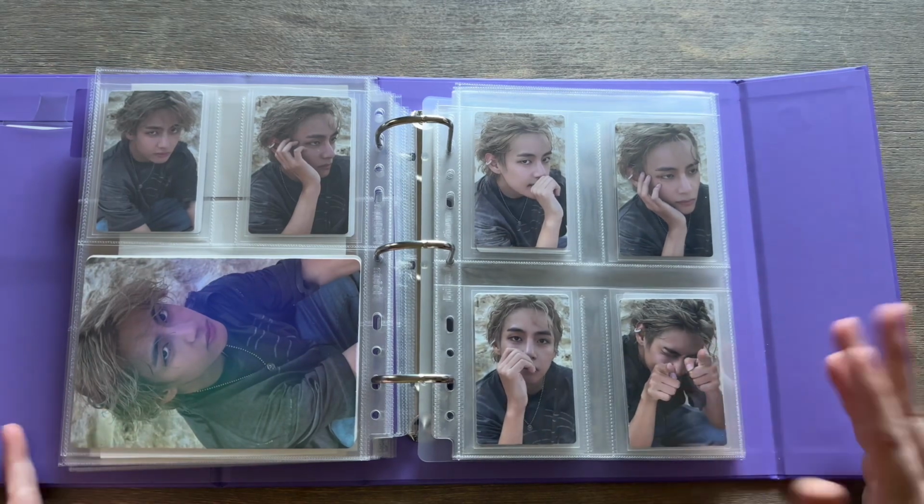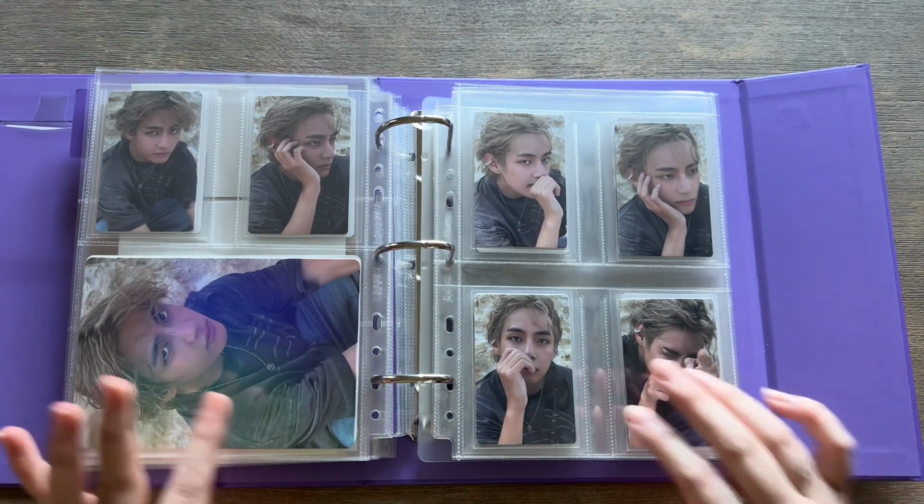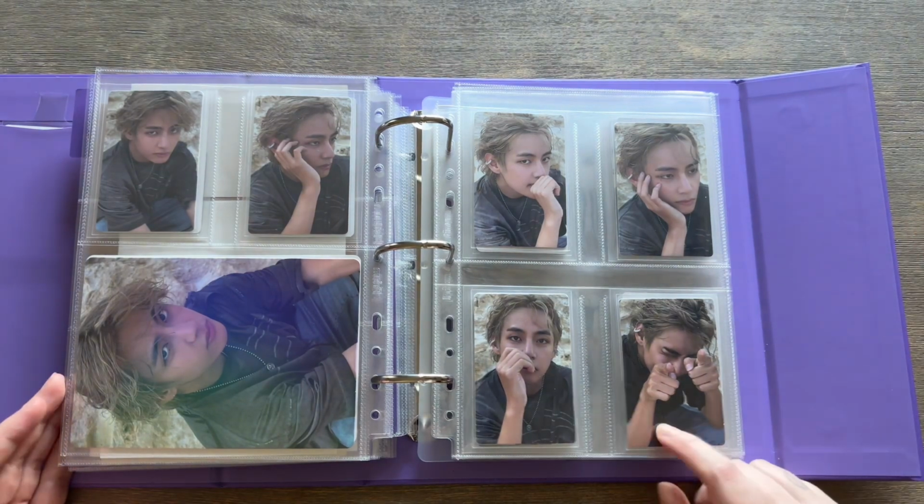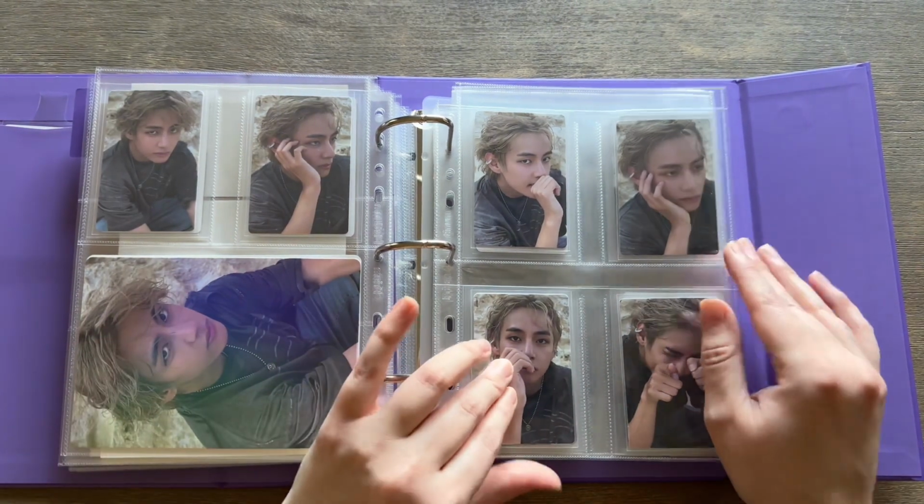I know some people complain that some of these are pretty similar to each other, and yeah, they are, but I think they look really great on a spread like this, so I'm quite happy with how it turned out.